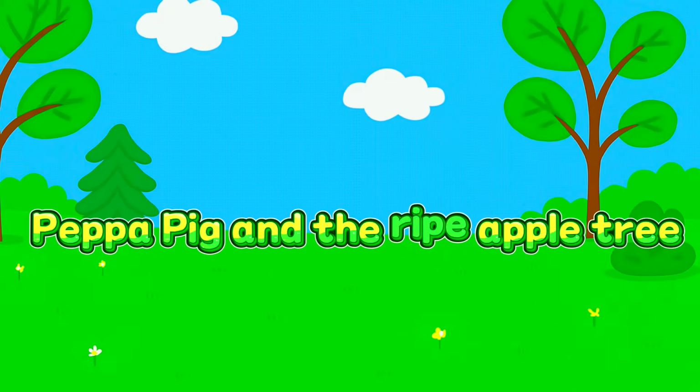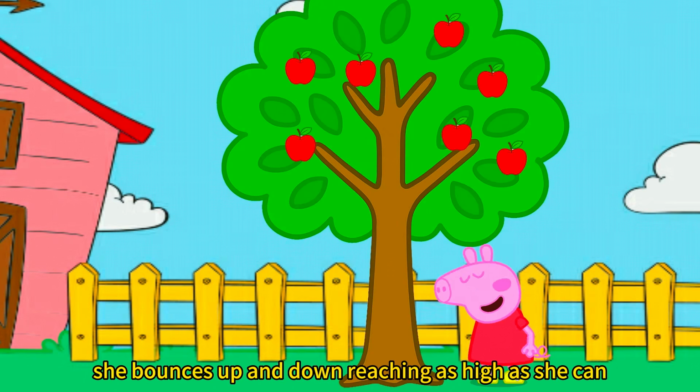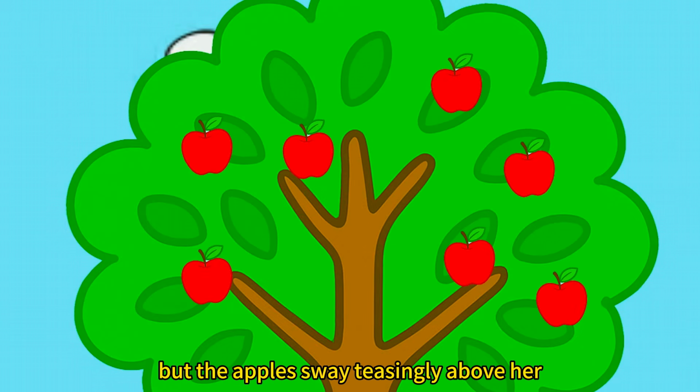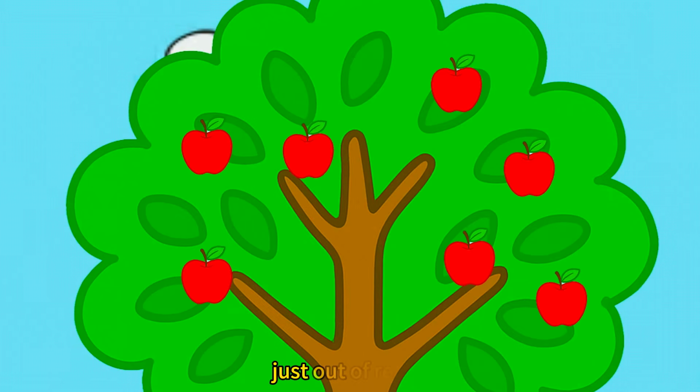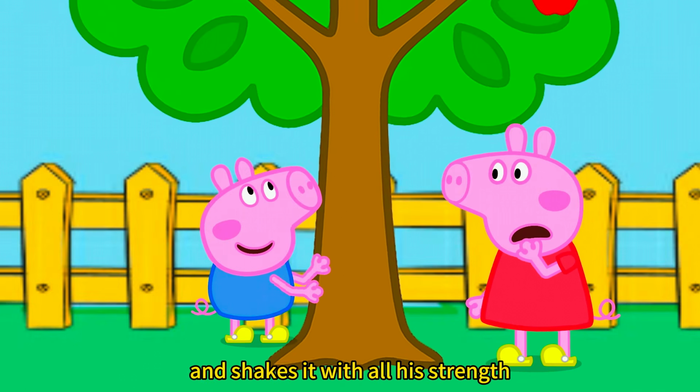Peppa Pig and the ripe apple tree. Peppa spots the apple tree, heavy with ripe red apples. She bounces up and down, reaching as high as she can, but the apples sway teasingly above her, just out of reach. George grabs the tree trunk and shakes it with all his strength.